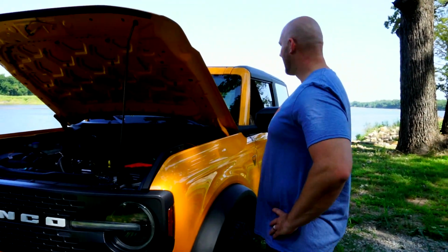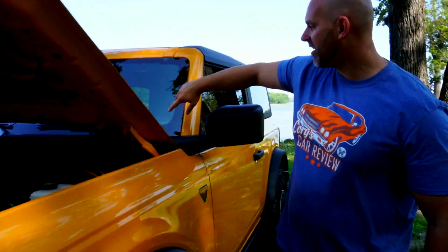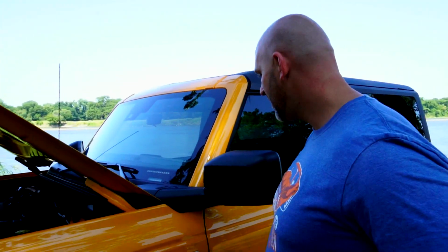I just noticed right here on this windshield, it says Bronco established 1966. That's cool. And I like that VIN number, how everything on this is not just your regular lettering, it's all chunky. It's retro, it's got that old school vibe to it. You guys want to check out the inside of it? Oh, yeah.